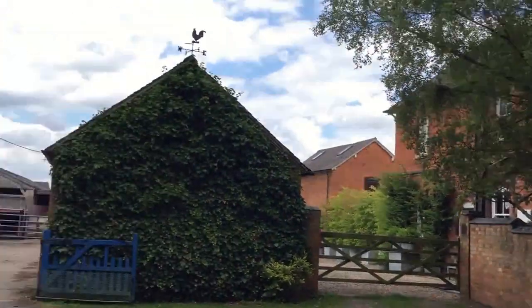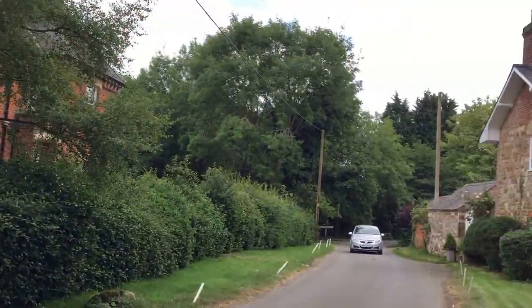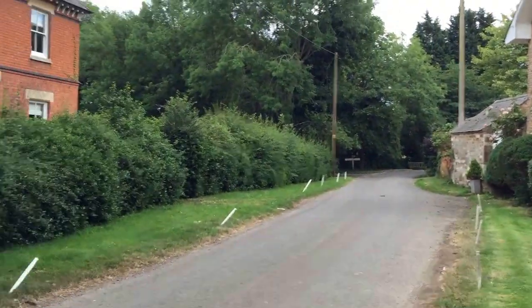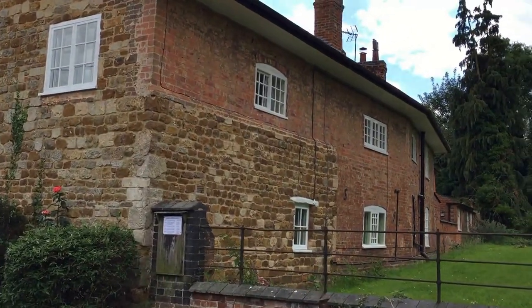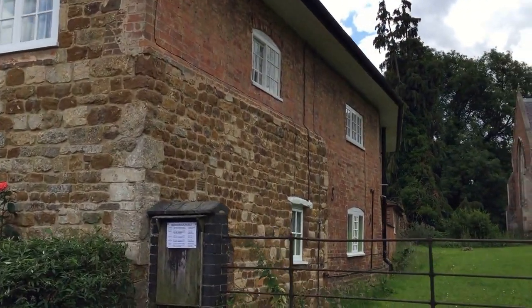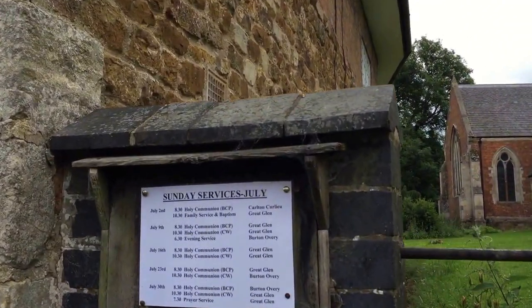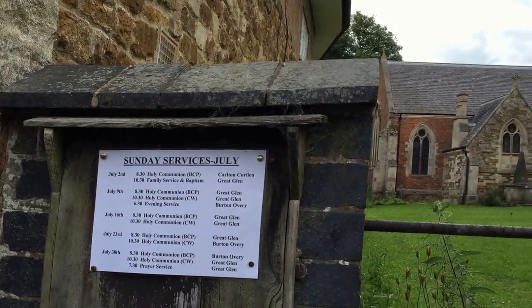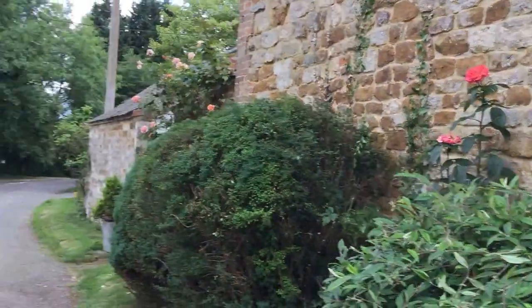All right. So out here, there's a manor farm. I'm not sure what any of this stuff is. There doesn't seem to be an actual town with a pub or anything. It looks like it's just a bunch of houses. Let's see, what does this say? Sunday services for July, Carlton Curlew, 8:30 and 10:30. So I think I missed those. Yeah, I missed those, but okay.